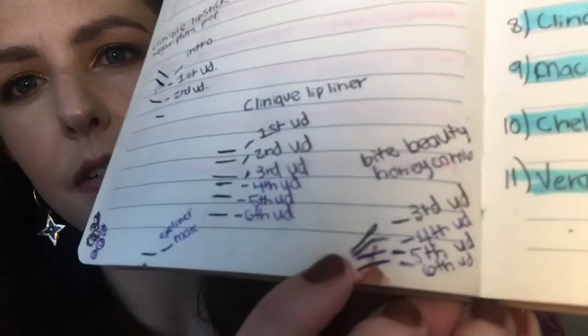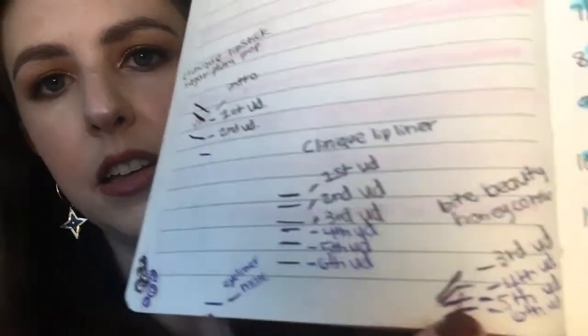Third update, fourth, fifth, and sixth. So I did a decent job. Lipstick is just really, really hard to finish up. And I kind of forgot to say what my goals are. But this lip liner, I want to use at least 8 times before the finale. And then the lipstick, I want to try to use 16 times before the finale.